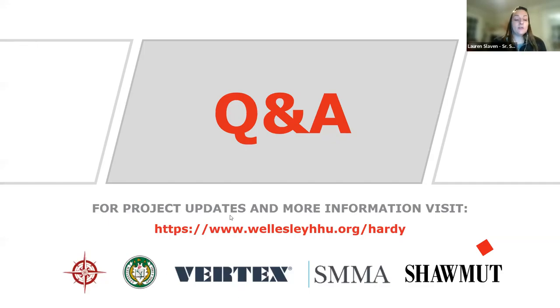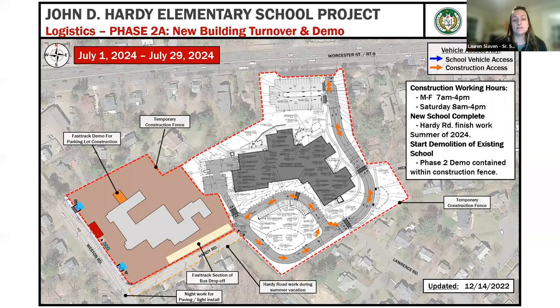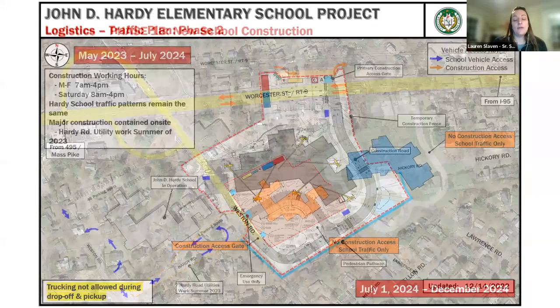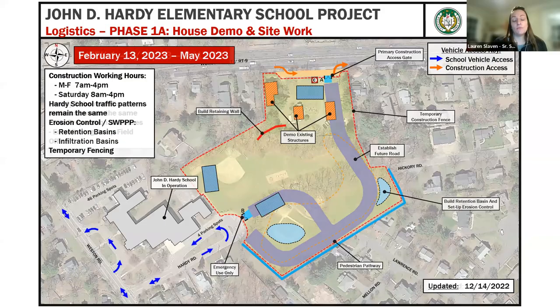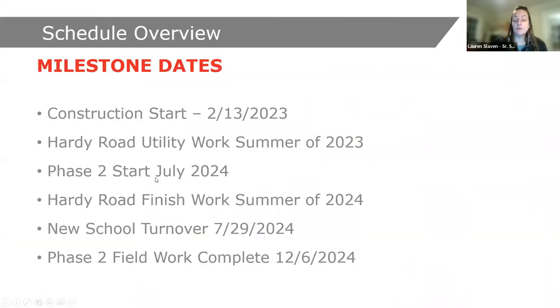I'll take the major milestone slide. So in critical path, some of our critical path items are the summer work on Hardy Road. On Hardy Road, there are the main utilities that are necessary to support the new building. So this first summer coming up in 2023 is one of the critical path items for us to get the majority of those items in on Hardy Road. The next major milestone is starting foundations. So our foundation work is going to be starting in May and then going into steel and then being weather tight.